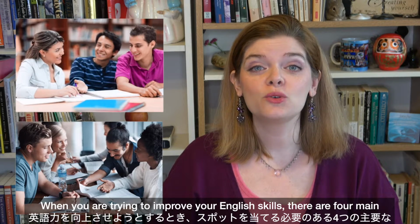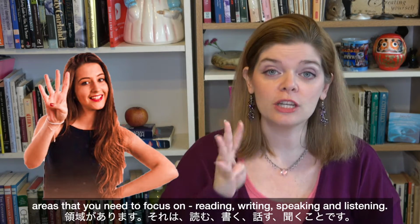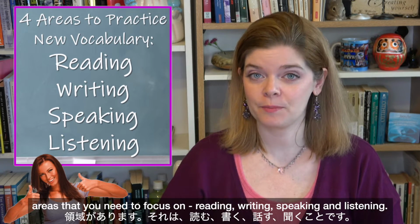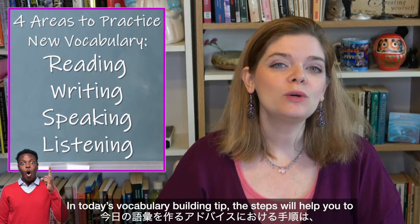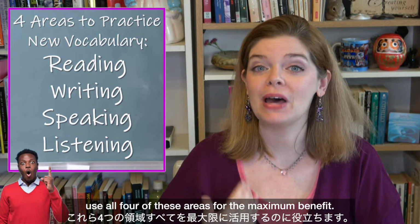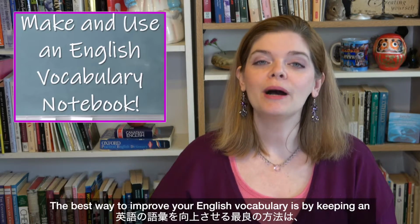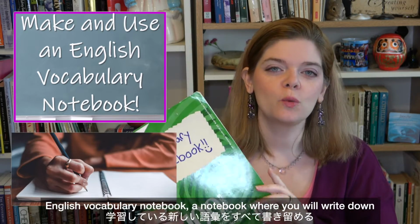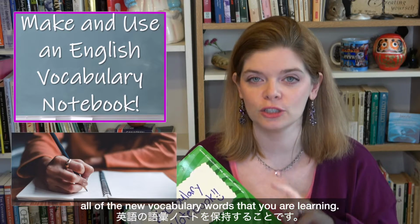When you are trying to improve your English skills, there are 4 main areas that you need to focus on: reading, writing, speaking, and listening. In today's vocabulary building tip, the steps will help you to use all 4 of these areas for the maximum benefit. The best way to improve your English vocabulary is by keeping an English vocabulary notebook, a notebook where you will write down all of the new vocabulary words that you are learning.